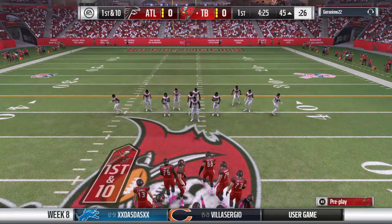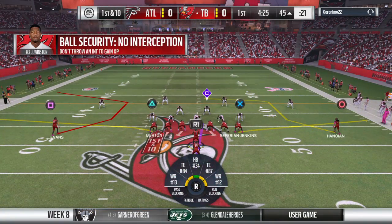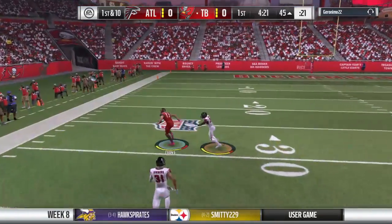I can hear my old college coach right now. He always used to tell us before every game, the team making the fewest mistakes will win. What they're hoping is that that last mistake is their only one of the game.